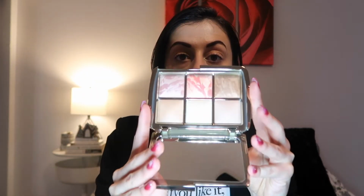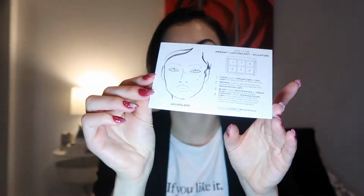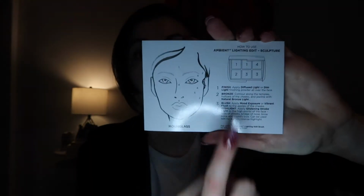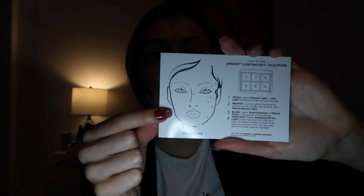Okay, so you open it up and this is what it looks like. You can see this is the bronzer, blushes. I think these are the 2 finishers and this is the highlighter. Then it comes with a direction card and you can see it labels all of them 1 through 6, says what they do and where to place them on your face.